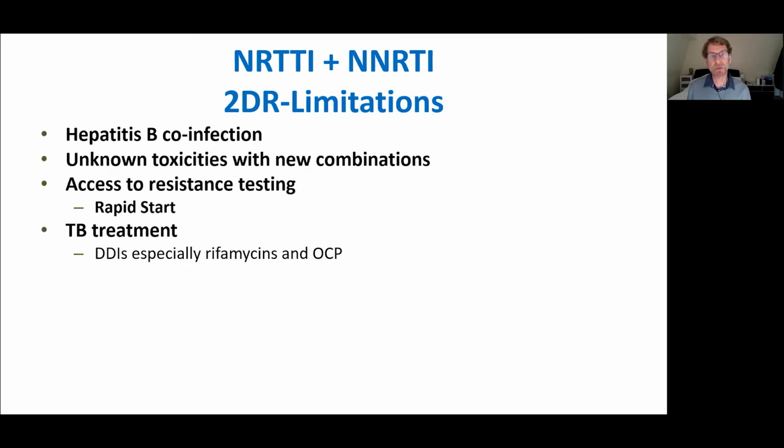The other thing is the access to resistance testing. If you're going to do a rapid start with this drug combination, is it safe to give the combination and get the resistance test later, or not to do a resistance test at all?